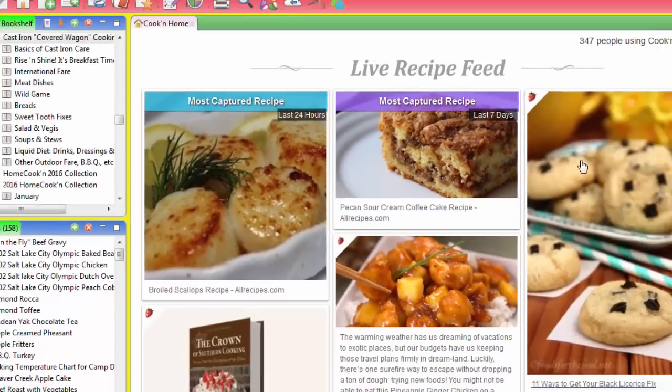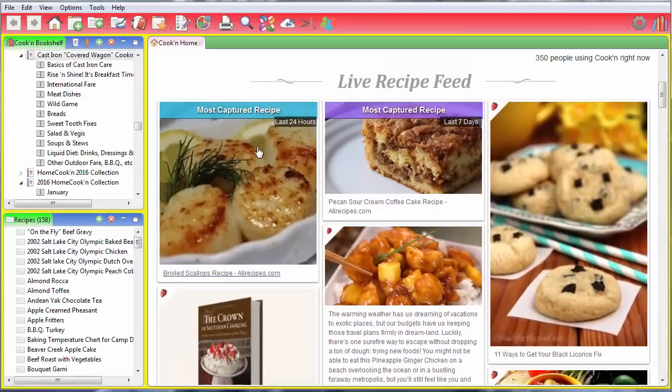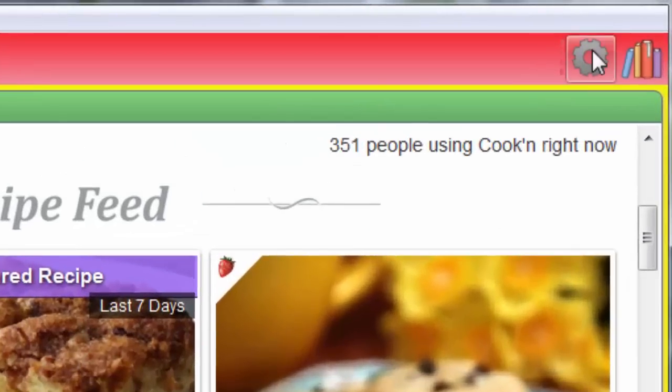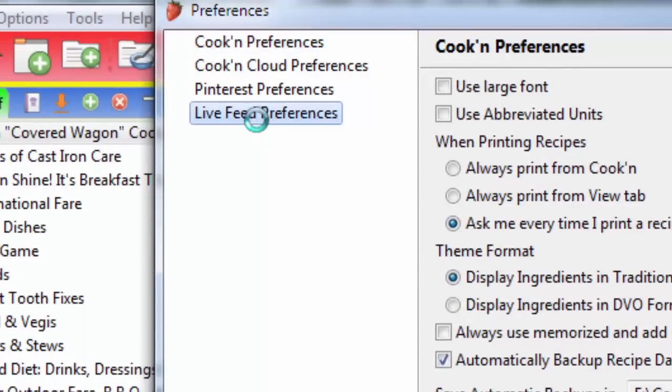All right, so check this out. This here on the live recipe feed is a tile we reserve for premium members only. This is where we get special content just for premium members. Now this one is down the right side, though it might not be, because it depends on your screen resolution. If you have a bigger screen, these tiles will rearrange, and it might be in the middle or somewhere. But anyways, you can tell it's got the strawberry here, and it's bonus content. You can customize your live recipe feed if you click here, and then click on live feed preferences.